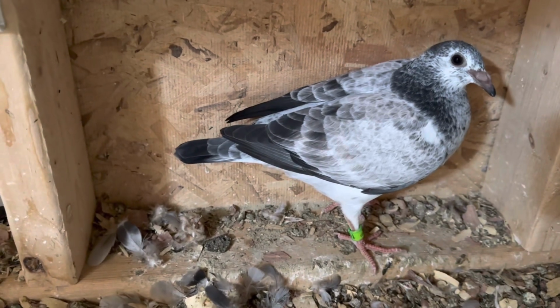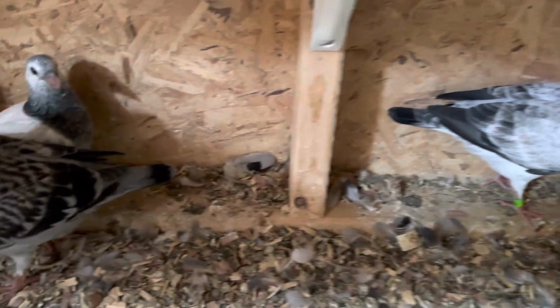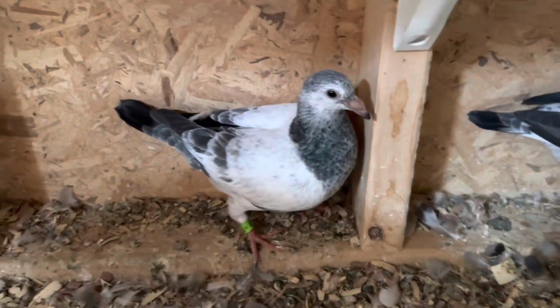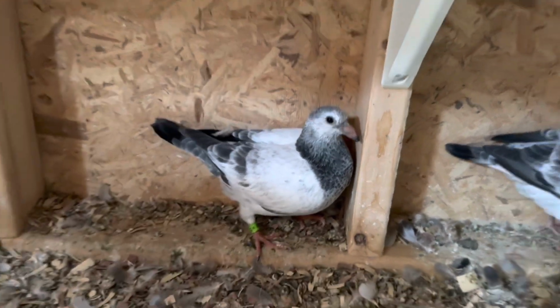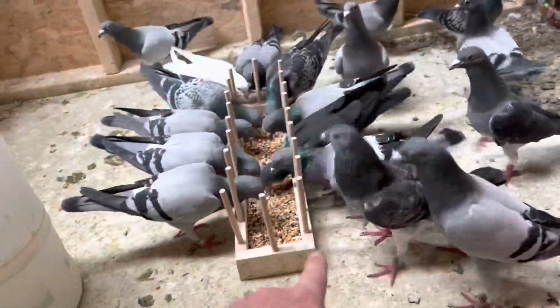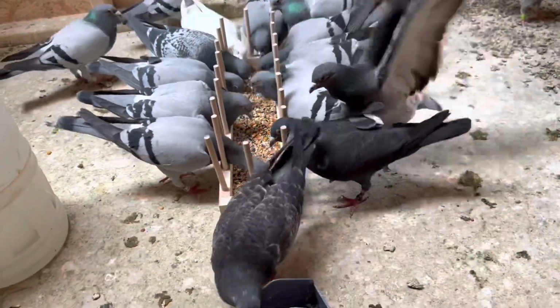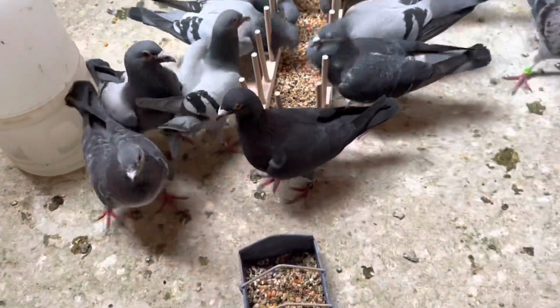It's got a nice tight tail. Beautiful. And let's see you. Come here. Come on. Oh, yes. Beautiful. So again, that's out of this grizzle right there and that black. Both are imports from Greg Rockets in Poland.